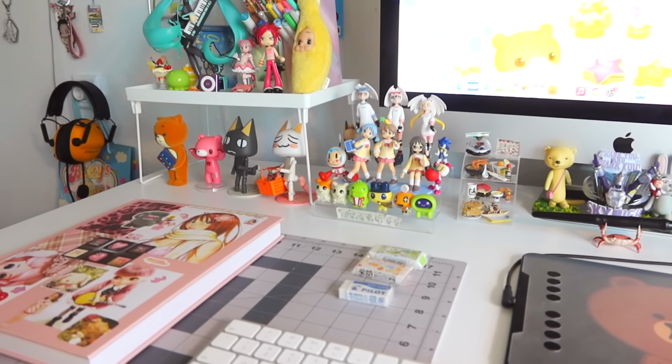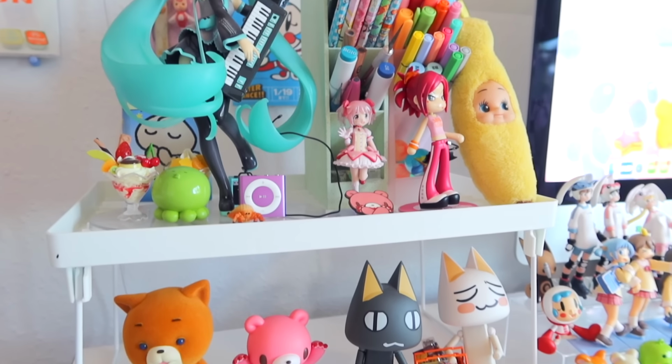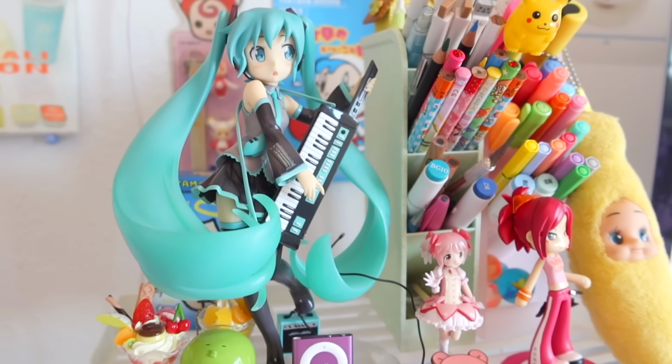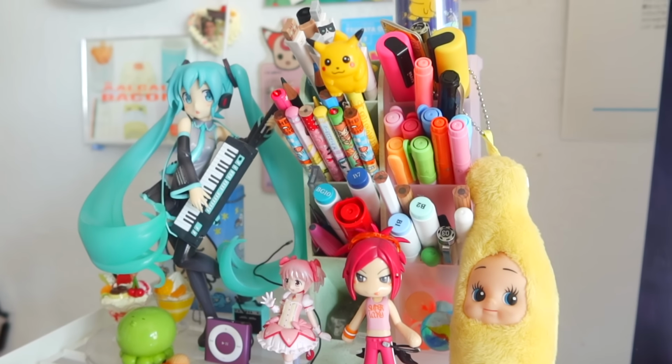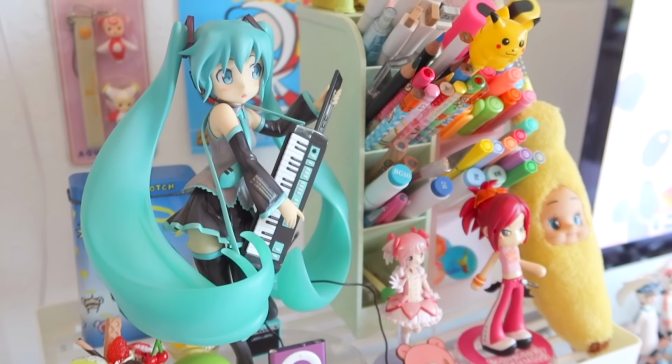Traveling up onto my desk, I have this small kitchen stand that I actually got in the kitchen section at Daiso, but I've been using it to display my toys, and I really like it. This corner next to my desk has some of my most colorful figures, and some of my brightest as well. Here I have my Hatsune Miku figure, HSP version, displayed.